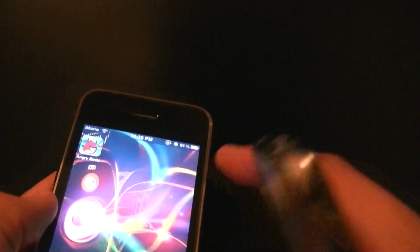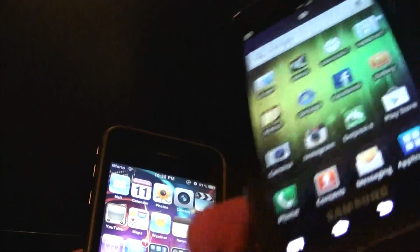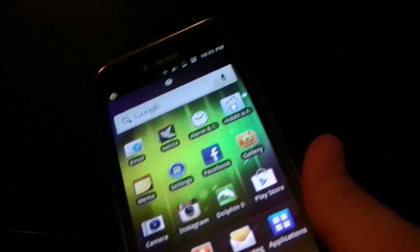But that was about it, really. They're all just on the springboard, which, you know, some people might not like. It just looks kind of cluttered there. At least on Android, you do have the option of changing it. And I will say, you can do some crazy stuff on Android with the themes.